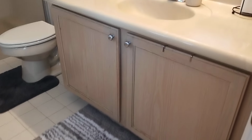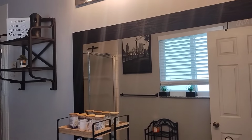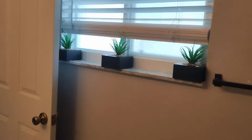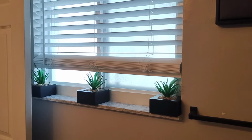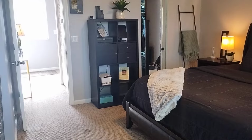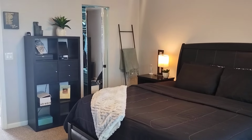Nice neutral color, light wood vanity. Mirror, walk-in shower, and turn around so you can see how the ensuite connects to the master. And there is also a window with some frosted glass in here. And this is a shot of the master bedroom with that walk-in closet straight across the room.